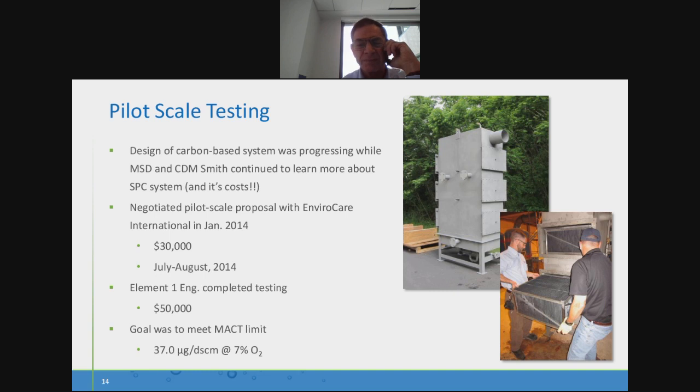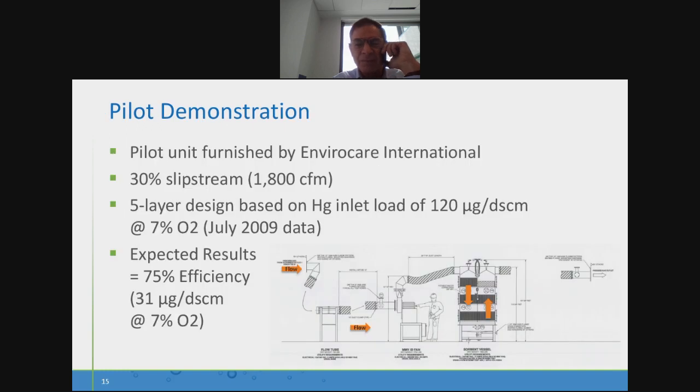We discussed this with EnviroCare in January of 2014 for the 2 months that we pilot tested, which was July and August of 2014. It's about $30,000 to run the pilot. We then had to complete sampling for the mercury, which we utilized Element 1 engineering out of Colorado. And of course, the goal of the pilot scale was to meet the MACT limit of 37 micrograms per cubic meter.